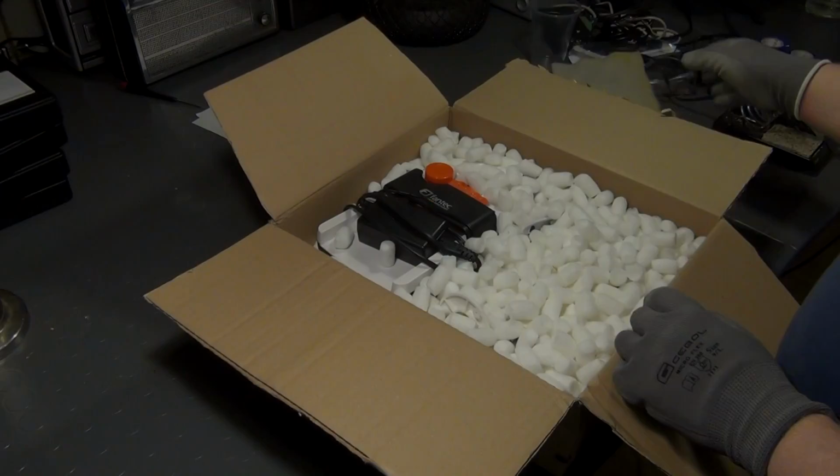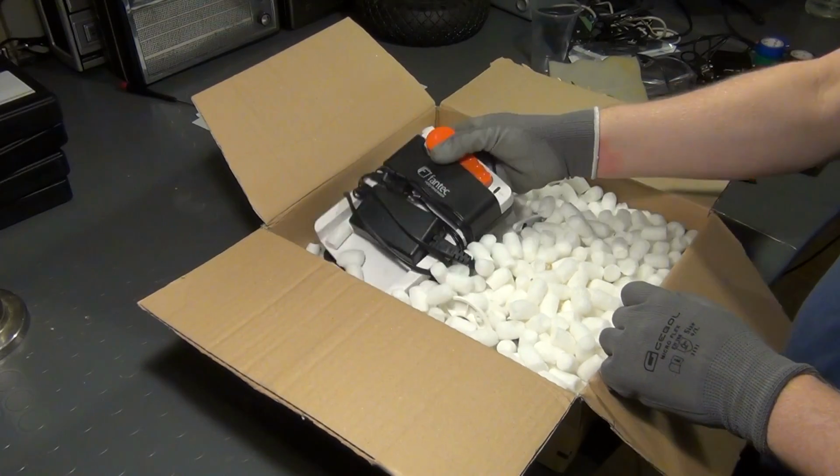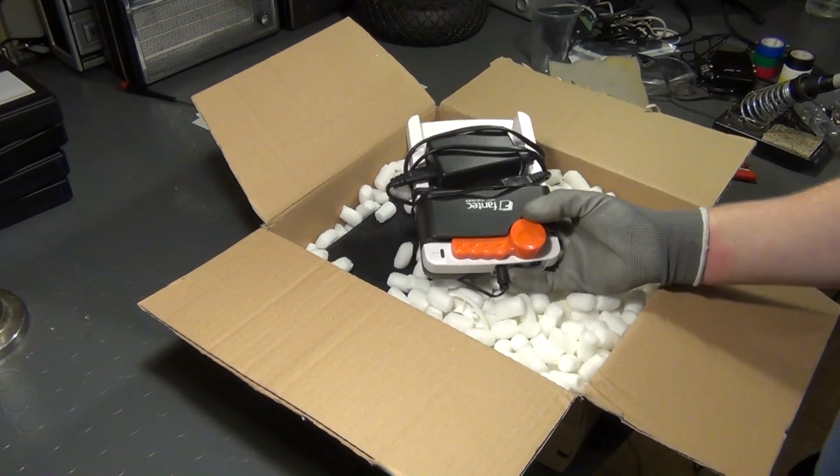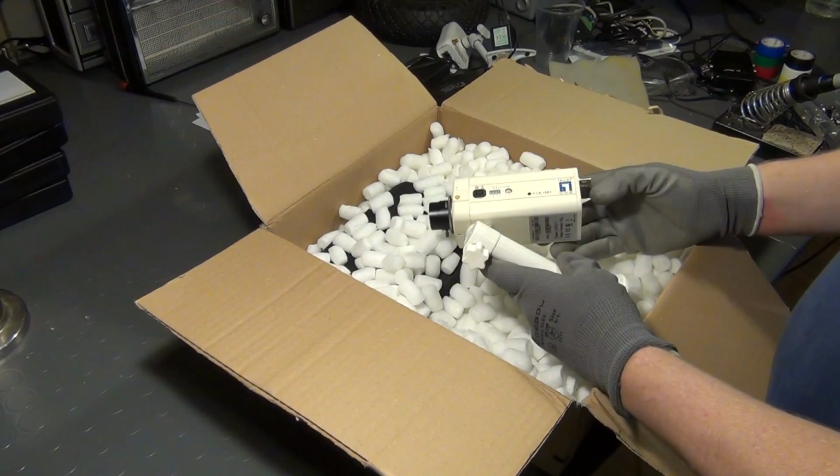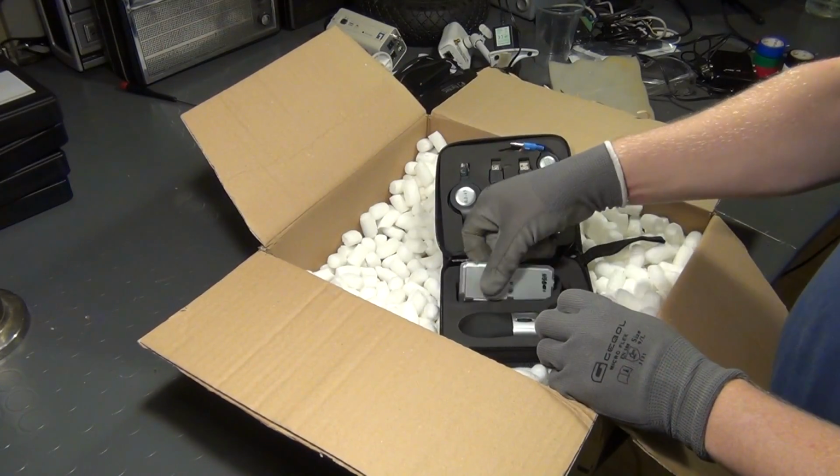And here is box number 2, and inside we find a docking station for HDDs, a network camera, another camera, and then this box here with a USB hub and some USB cables.